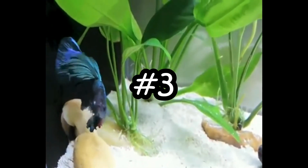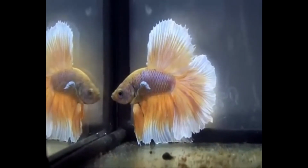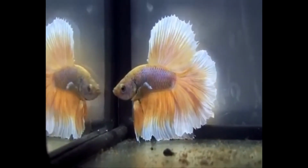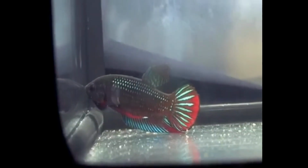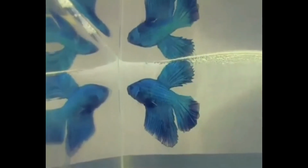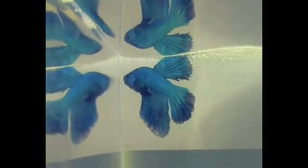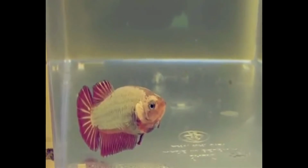Next up, number three, tankmates. That's something a lot of people don't really want to do because betta fish are known to be super aggressive, and it really depends on your fish. Some betta fish are extremely aggressive, some are very, very nice and calm, and then some are just like mine, completely random. They don't know if they're nice or not. So you've got to just take your time, help them out, and let them adapt.